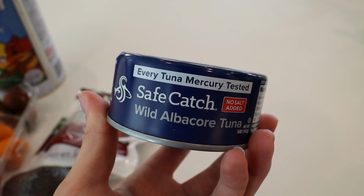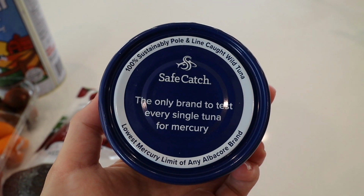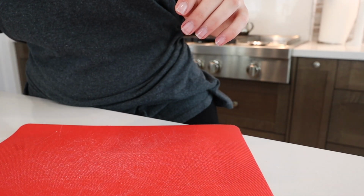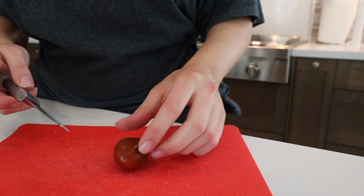And for the tuna, I'm going to be using Safe Catch tuna. I love this one because it has a really low level of mercury, so I either only use Safe Catch or Wild Planet. I discovered it when I was pregnant because of the low mercury.